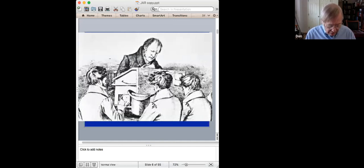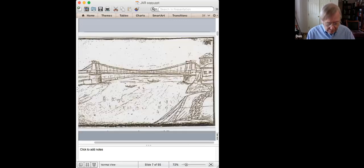And the philosopher advised that America is the land of the future. And Roebling apparently read everything he could about the New World. This is a picture of Roebling's drawing of the chain link bridge at Bamberg in Bavaria, which was the topic of his thesis. And here we see the basic concept of a suspension bridge.